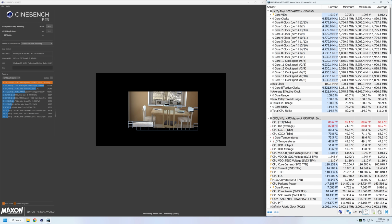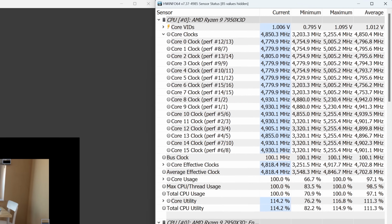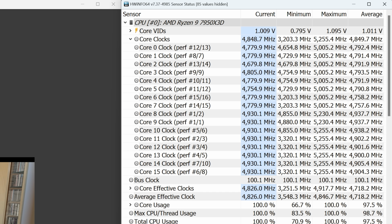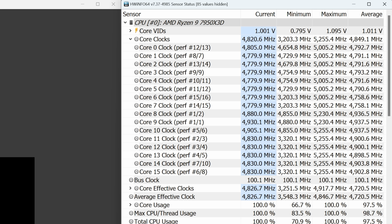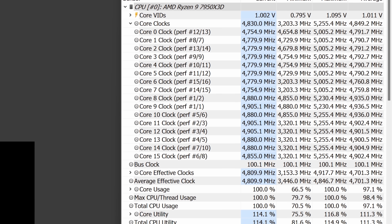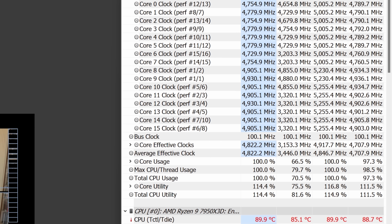First, here's a look at the operating behavior of the 7950X3D during the Cinebench R23 all-core workload. The 3D V-cache enabled CCD1 typically clocks between 4750 and 4800 MHz, whereas CCD2, with the standard 32 MB of L3 cache, clocked its cores at 4900 MHz. The standard 7950X, for example, clocks the CCD1 cores at 5.1 GHz, and its CCD2 at 4.9 GHz, so around a 4% clock speed advantage for the original model.